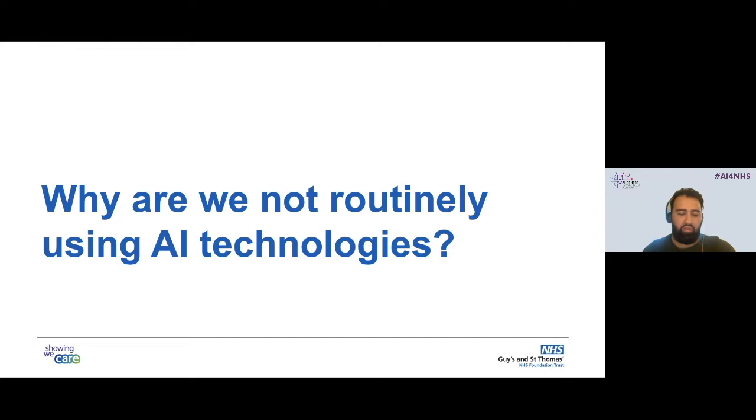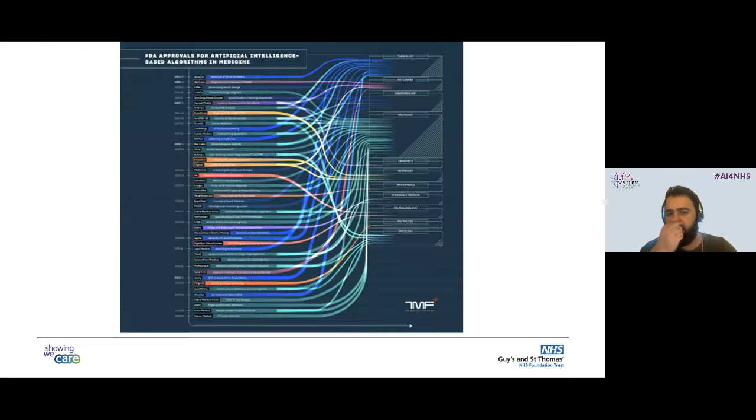And if you think about it, this is a really helpful graphic developed by the medical futurist. And it's actually slightly out of date. It's only up to, I think, late 2019. And it shows all of the different FDA-approved algorithms for AI in medicine. And the list for European-approved algorithms is roughly the same. And you can hopefully see on the right-hand side that it spans lots of medical specialties, and some of them you'd expect, things like cardiology, radiology, as well as others like psychiatry, pathology as well.